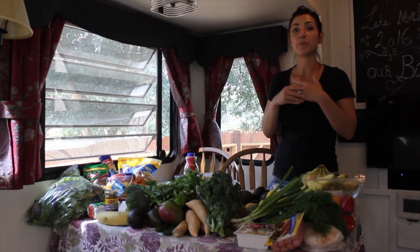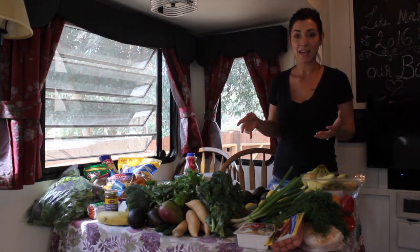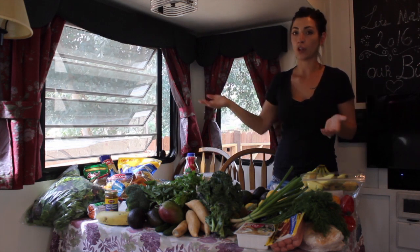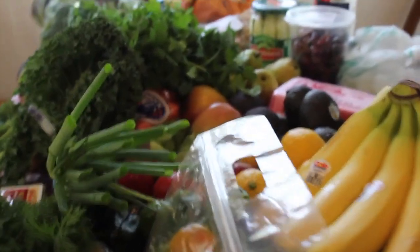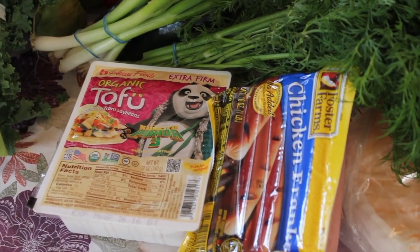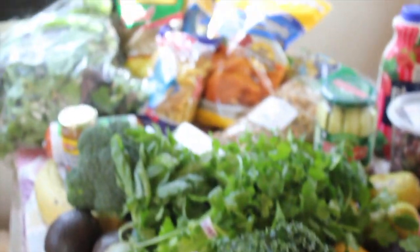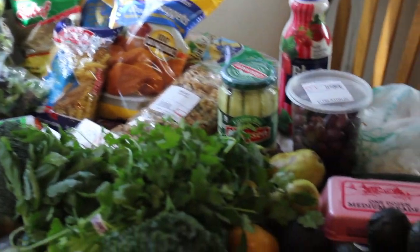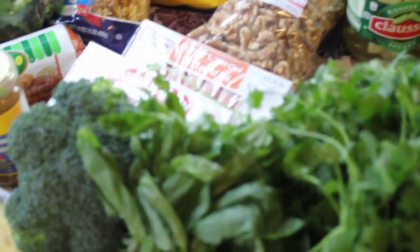When produce is sold in a main big market, there are different grades and qualities: the A produce, the B produce, and the C produce. Stores that sell A produce tend to be like Vons, Ralph's, I don't know what chains you guys have near you, Costco, things like that. They tend to be more expensive even if it's in bulk, because they're just perfect and they're the cream of the crop.